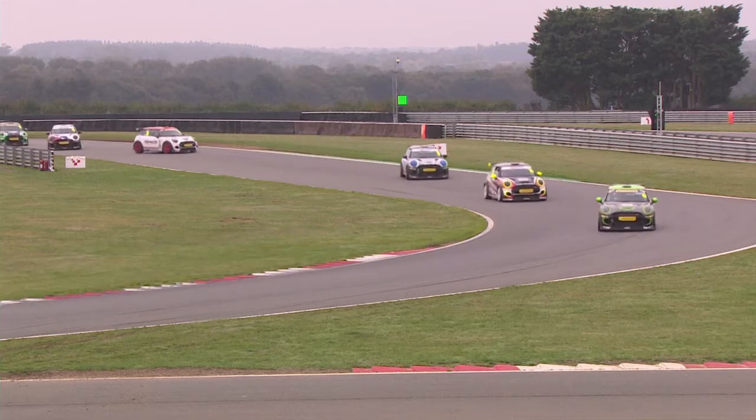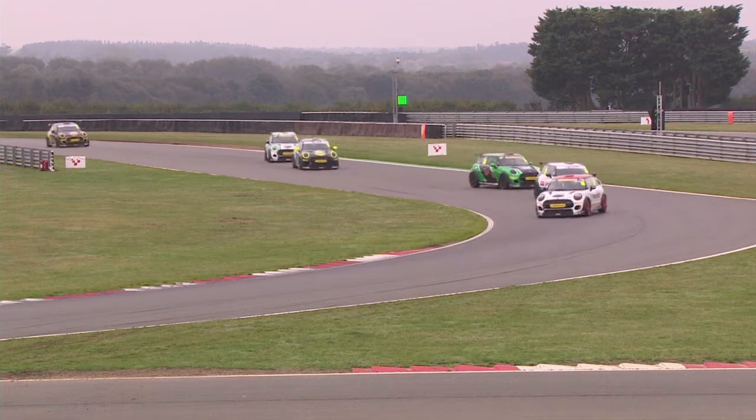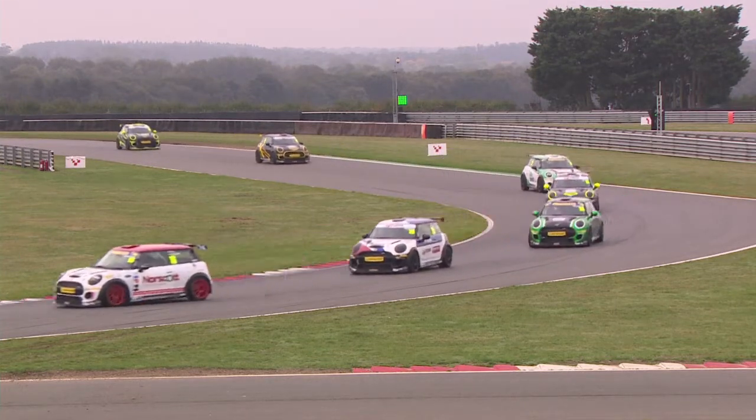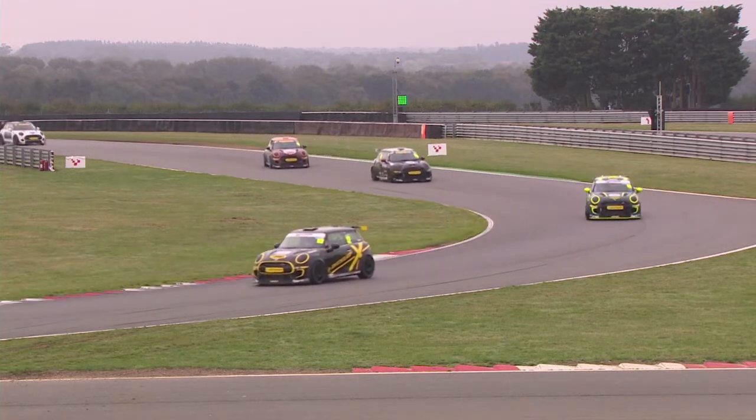That he's looking to try and wrap up the championship. It's going to be fascinating to see where James will wind up for next season. There goes the Northcott vending machine through, shot of Callum Newsham.